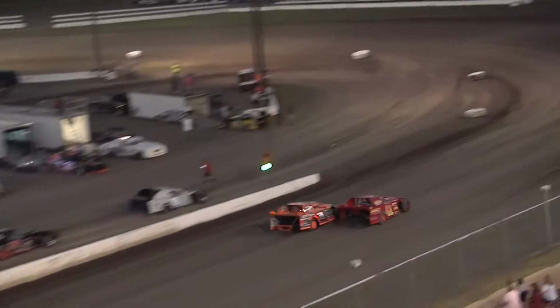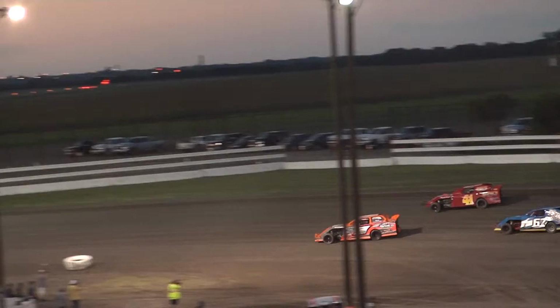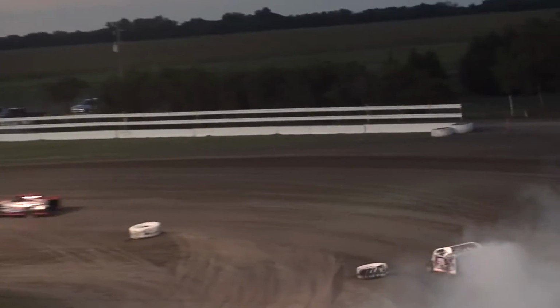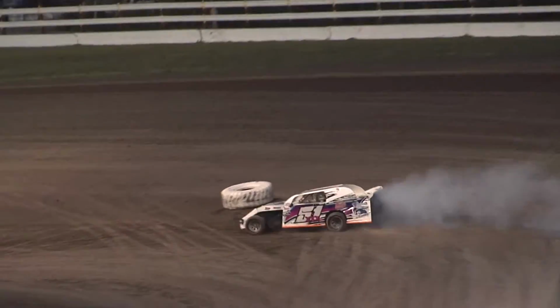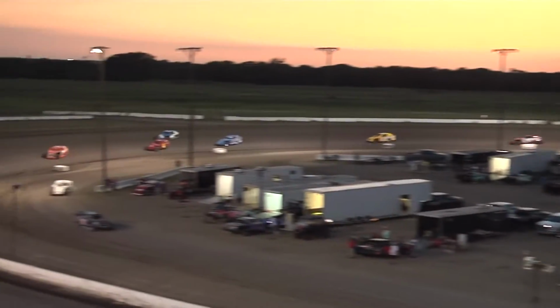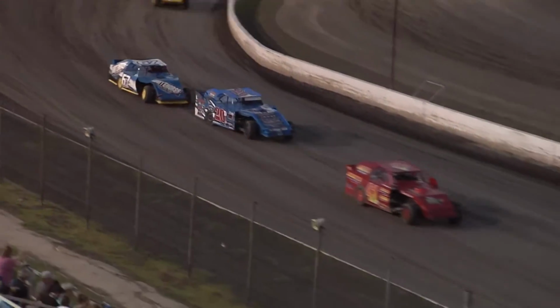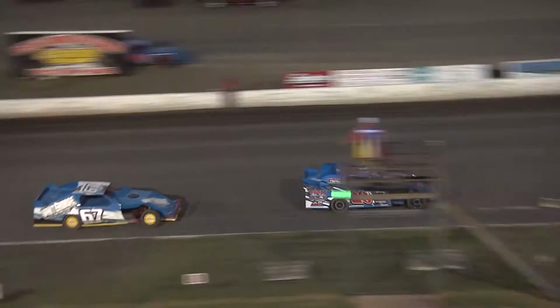goes down to the inside, side by side for the lead as they go into turn number one. McMackin drifts up the racetrack. What? Up in smoke. We lose Chris Mallard out of Mesquite. And that 51 triple X off the track, up in smoke.